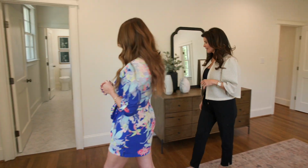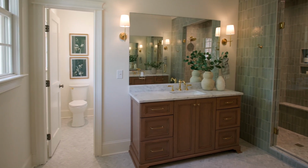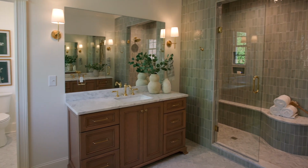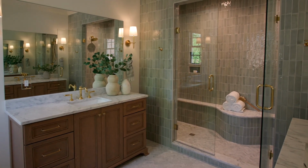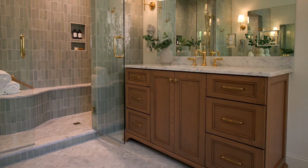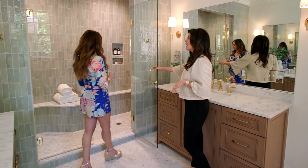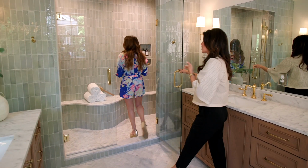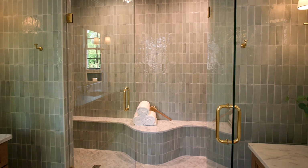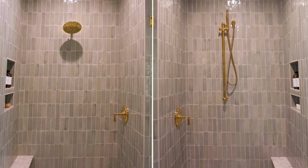Now come take a look at the ensuite here. Wow factor. Oh, it's stunning, gorgeous. The tile on the floor, the vanities. I love the details here with the faucets, the sconces. Everything's so sophisticated, and the wall tile around the shower. You gotta get in here. Okay. Just for scale of how large this space is. It's massive. I love it.